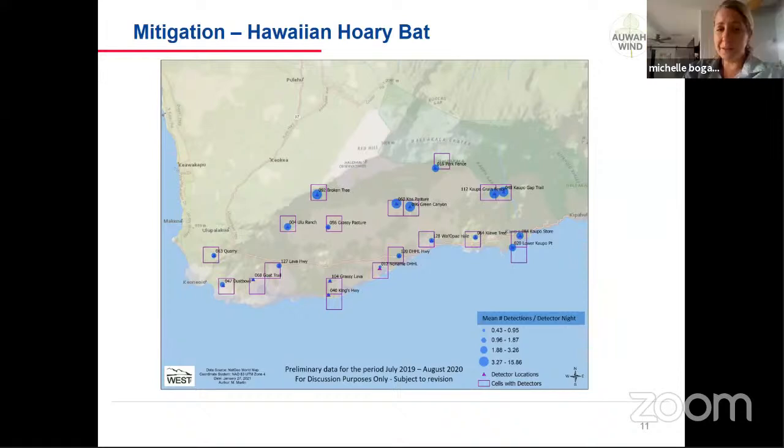I have to admit that I'm pretty concerned that we're having this level of take with deterrence running, but I really appreciate Oahu being on the ball on the mitigation and really trying to get things up and running as quickly as possible, as well as your commitment to minimization. So thank you. And we're just going to have to keep watching it.